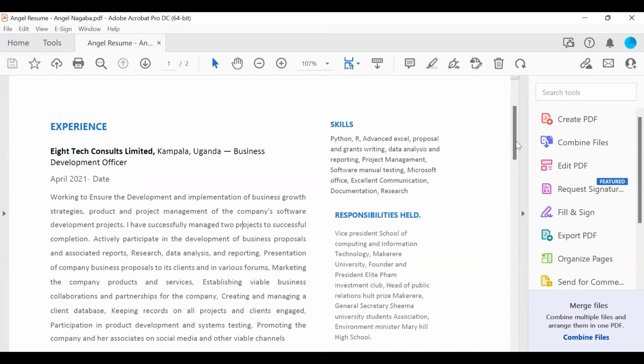So for example, if I was to put the CV in bullet point form, the first bullet point will stop after development projects. So working to ensure the development and implementation of business growth strategies, product and project management of the company's software development projects. Full stop, that's bullet point one. Then I would just say successfully managed 2 projects to successful completion. But you see, this bullet point is, first and foremost, it should be an achievement. And secondly, what are the projects that you've managed to successful completion, and what was your role? What role did you play in its successful completion?